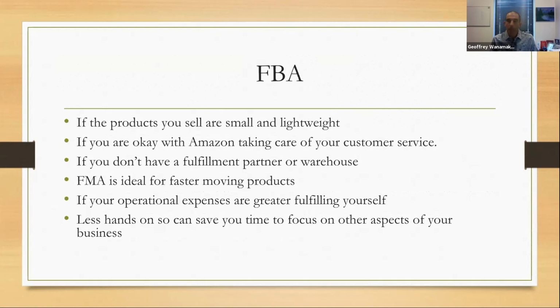Fulfilled by Amazon. This is the fulfillment method where you ship items into Amazon's warehouse, and essentially you're using Amazon as a warehouse or storage facility where they will pick and pack your products for you, as well as taking care of your customer service. As I mentioned, there's a little bit less risk with Fulfilled by Amazon because they are picking and packing your items. As an example, if your item needs to go into a second box, Amazon's going to take care of that and get it in that second box and get it shipped off to the customer if that's what's needed to get it to the customer.